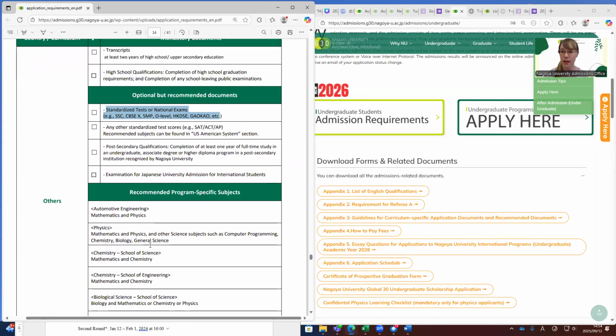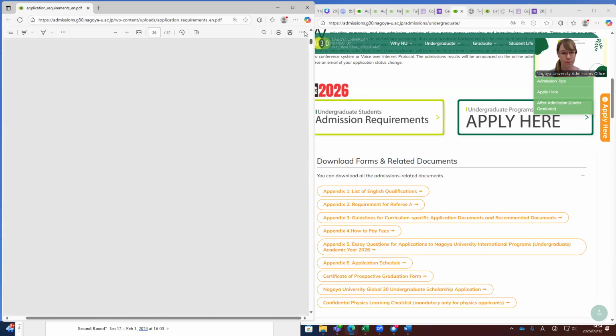That's a little change from last year. Last year, these documents were mandatory, but it became a bit complicated. So this year we are making it strongly recommended.